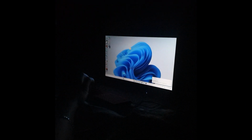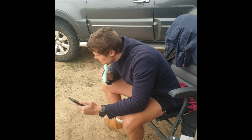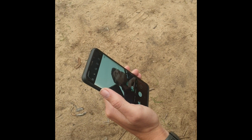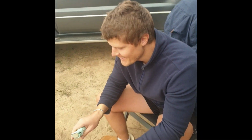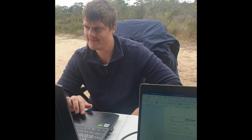So let's see. This is what shaving on the road looks like. You've got to have your selfie camera on so that you can see what you're doing. But it works well. Wolverine. Half a beard. So this is what I've got to deal with when I'm working next to JJ.